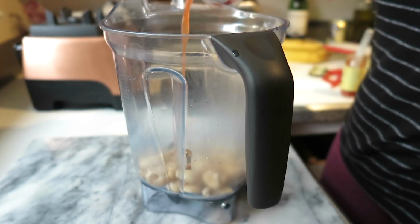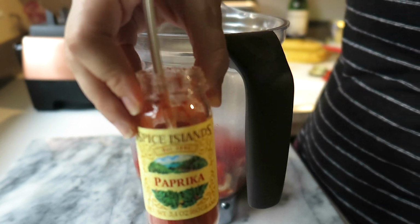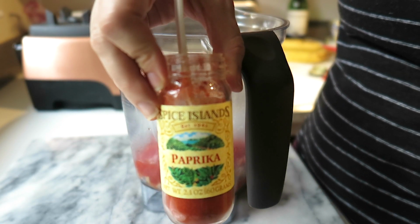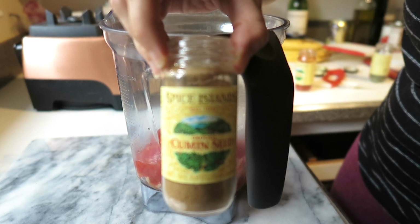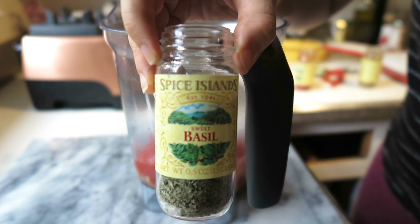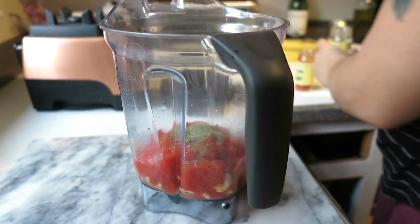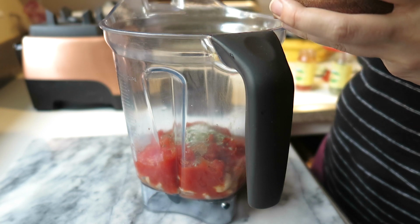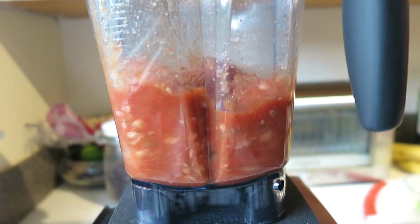There's no need to clean the pan because we're going to use that same pan to cook the pasta in later. For the sauce, we're going to add our soaked cashews as well as a can of diced tomatoes. Then we're going to add a few spices in. You can kind of just use whatever you like here. I used paprika, a bit of cumin, as well as some basil. I've also used Italian spice here. Just kind of whatever you have works great. And then I added in a bit of salt and some pepper and then blended this up.